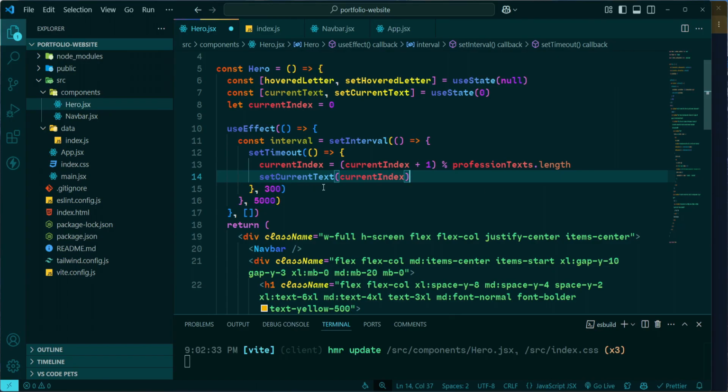Next we have setCurrentText with the value current index. We use this to update the displayed text with a new value from the profession text array. This triggers a re-render, ensuring that the UI updates dynamically.